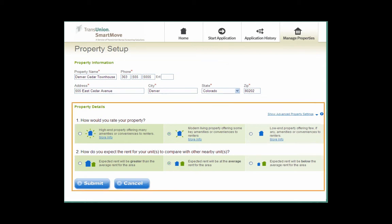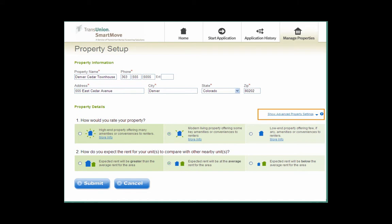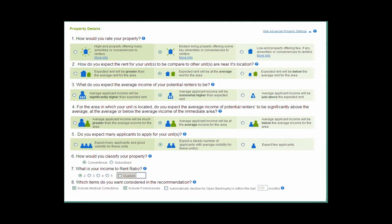Next, you may answer some questions about your property under Property Details. By answering these questions, you are customizing the credit screening criteria, tailoring the results to fit your needs. Essentially, you are telling the system how strict or how lenient you would like the credit screening to be. You may also select Show Advanced Property Settings to see 6 more questions. The more questions answered on the left, the stricter the credit screening will be for any applicants applying for this property. The more questions you answer on the right, the more lenient the credit screening will be.